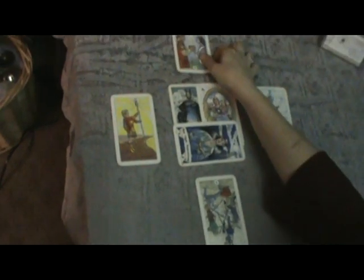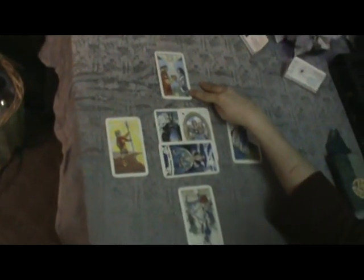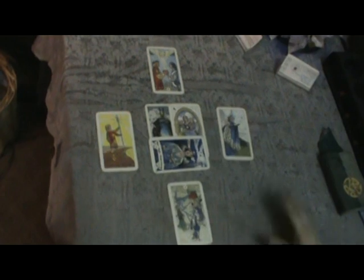The foundation, or what's beneath you, is sort of the root of the question. It's also a subconscious influence on the question. What's before you? This is sort of immediate future. And what's above you? I interpret that as kind of the weather around the situation. It's also sort of the environment under which this whole situation is taking place.